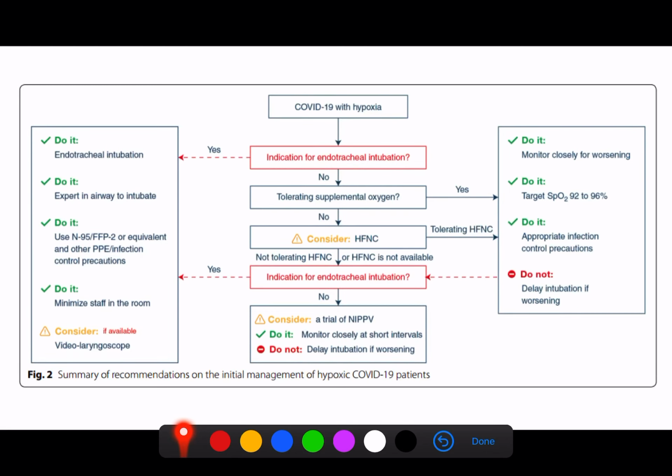The guidelines themselves provide quite a nice algorithm and something just to think about as we go through a patient who is presented on the wards or in A&E with hypoxia. The first thing to do is to notice that the patient has got hypoxia, so SATs of less than 92 or 90%. And then think early about whether they need endotracheal intubation. This is really important and probably quite different to the way in which we've approached patients with respiratory failure on the wards in the past before COVID-19.